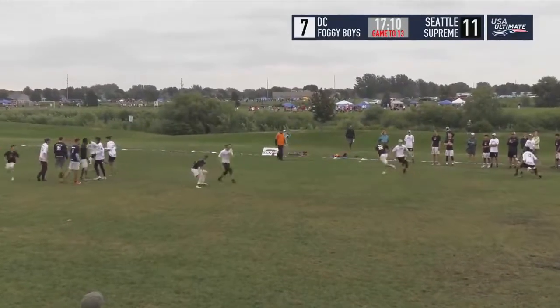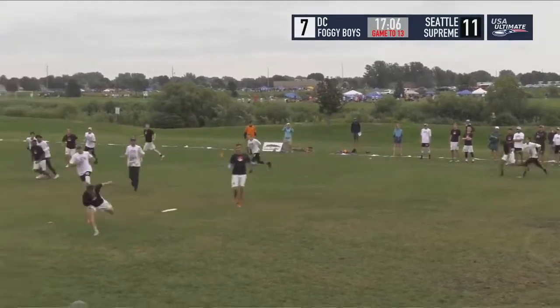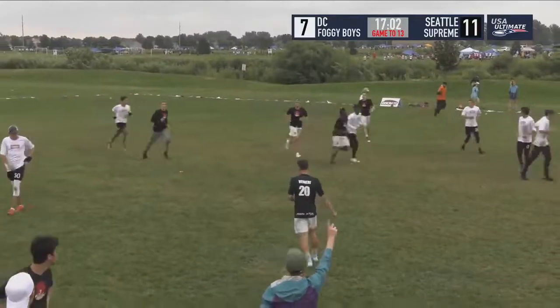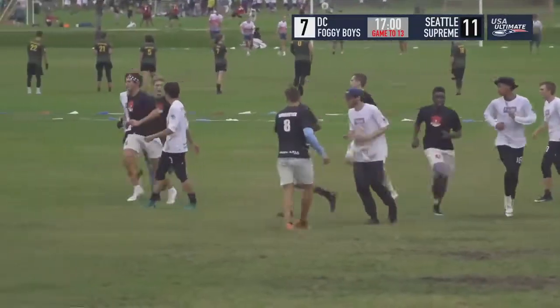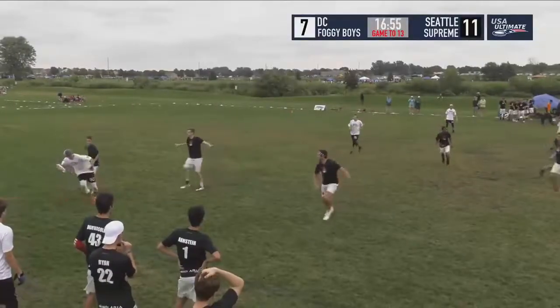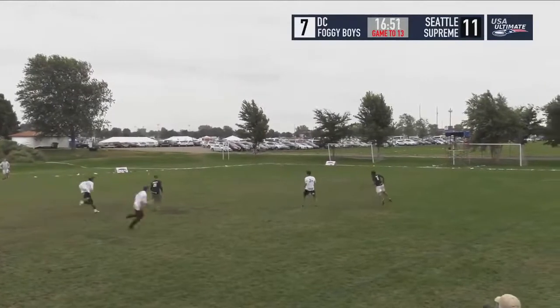Instead, Seattle with the chance to break and come within 1 of taking the game. But the first throw just doesn't have quite enough angle on the disc. It's a tricky throw trying to swing the disc across the face of the wind and just couldn't complete that one.